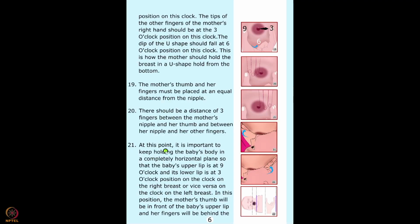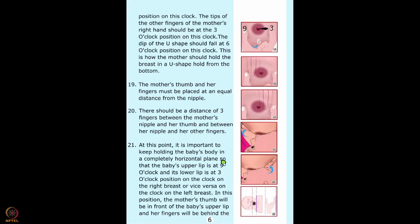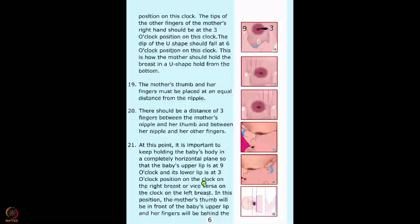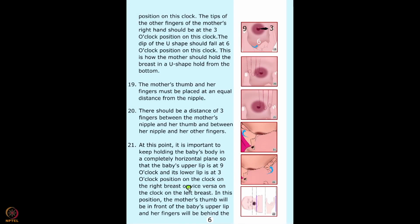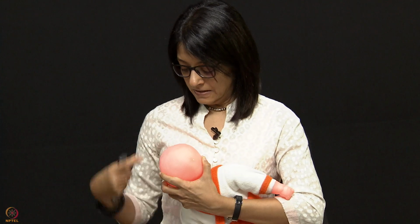At this point, it is important to keep holding the baby's body in a complete horizontal plane, so that the baby's upper lip is at 9 o'clock and its lower lip is at 3 o'clock position. Because your fingers are at the 3 o'clock and 9 o'clock positions, you want to make sure that the baby's lips are also at that position. That would be possible only if the baby is in a complete horizontal position. If the baby is in a diagonal position like this, then you can see the lips are coming up.